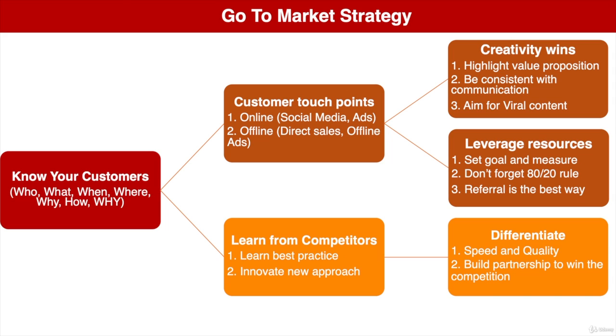And the most effective way for startups to grow is through referral. It is by far the best and most effective way to get better results consistently. Take PayPal, Uber, and Airbnb as examples. These companies grew through referral programs. It has proven to be the most effective marketing strategy in the startup environment.